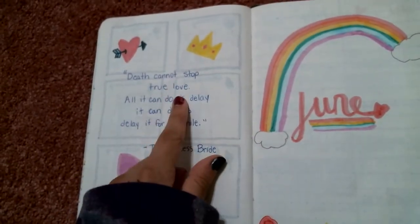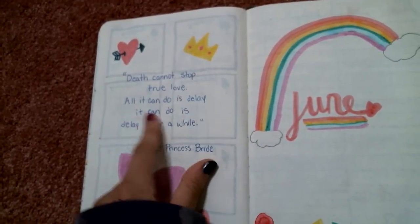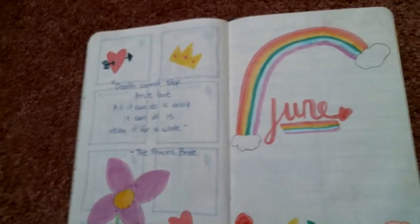Death cannot stop true love. All it can do is delay it for a while.